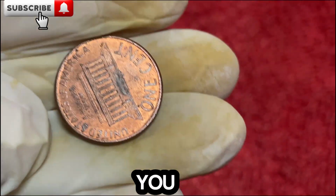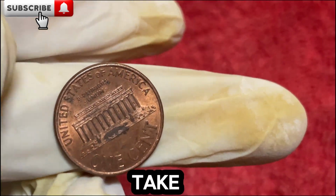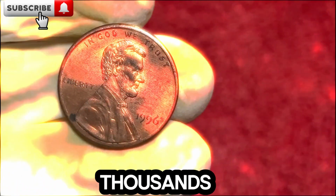So the next time you receive a handful of change, don't just toss those pennies aside. Take a moment, examine them closely. Who knows? You could be holding a coin worth hundreds or even thousands of dollars.